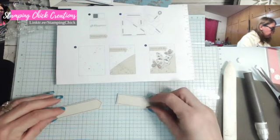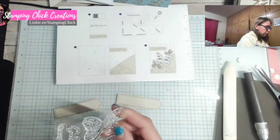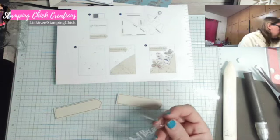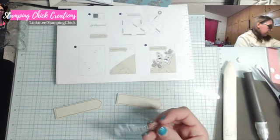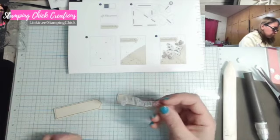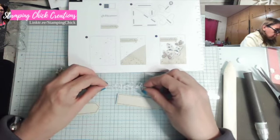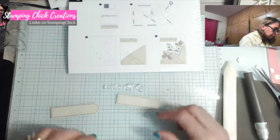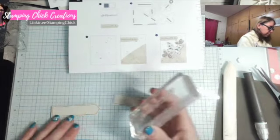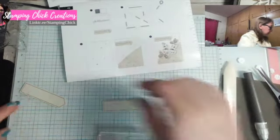Okay, so it's going to go this way. It's going to say everything is going to be okay. This one right here. I'm going to use my long block. This block is called H. And I like to use this one for my sentiments, especially if they're a long sentiment, just because it fills in really well. Okay, so now where's my stamping spot right here?